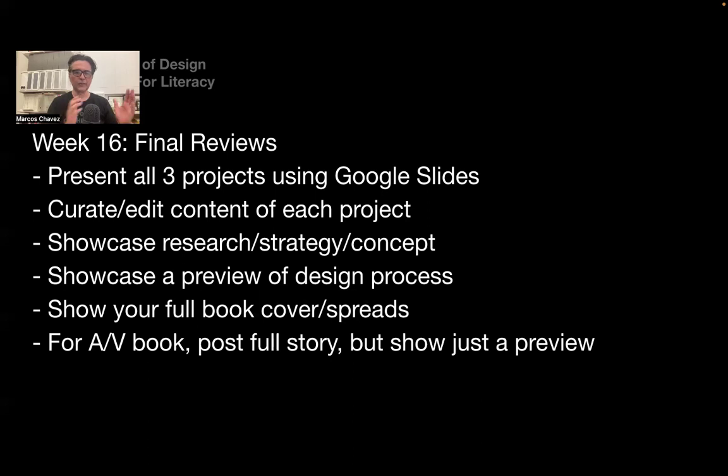And then you're going to take each of your presentations that you've already done, curate them down so that they're more streamlined. And I'll show you 3 examples of that coming up here. You're going to showcase your research and your strategy and your concept. You're going to showcase your design inspiration, your design process, and then fully show your cover spreads and back. And then do the same with the audiovisual book, where you'll show the process, and then you'll play it there.